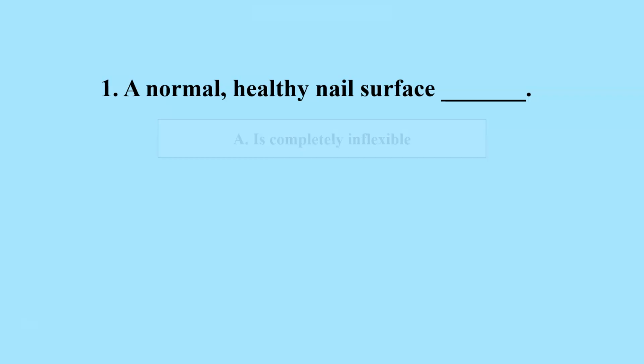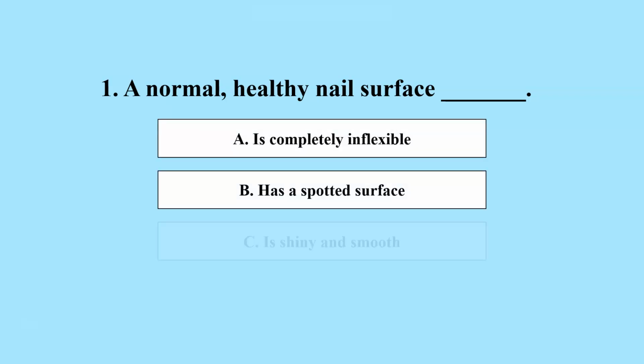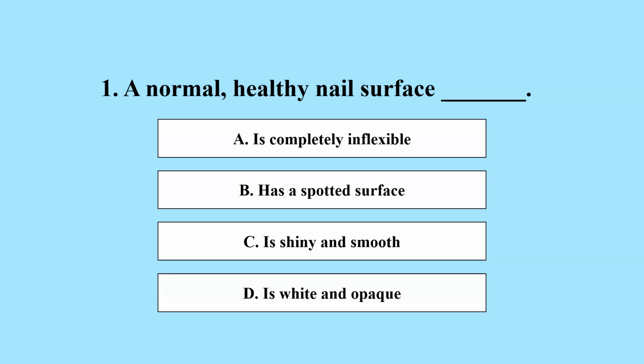A normal, healthy nail surface is completely inflexible, has a spotted surface, is shiny and smooth, is white and opaque. If you chose C, is shiny and smooth, you are correct.